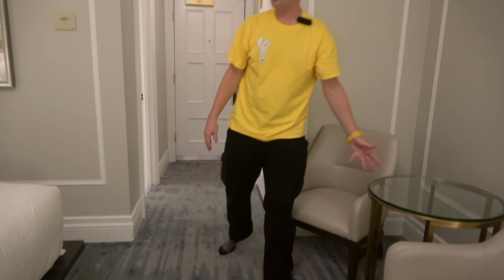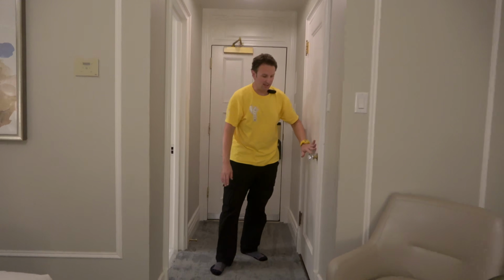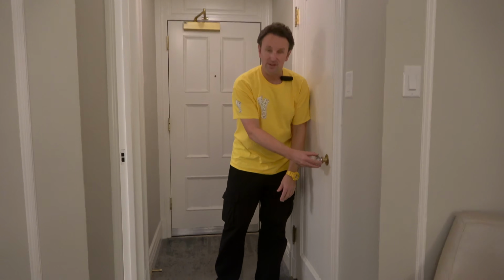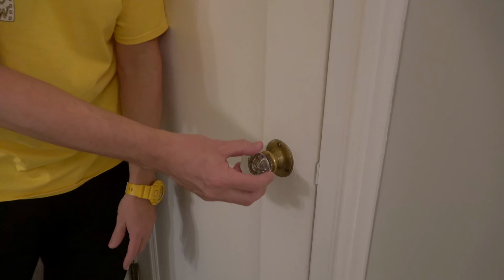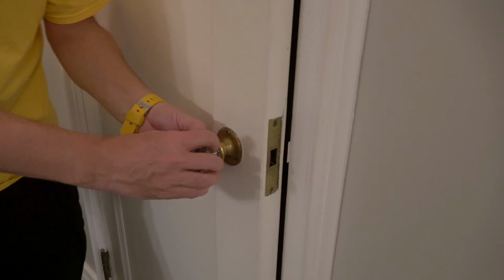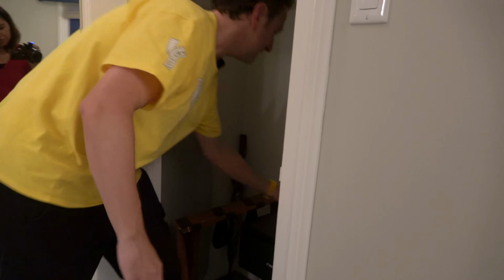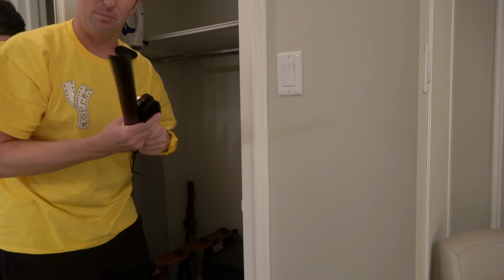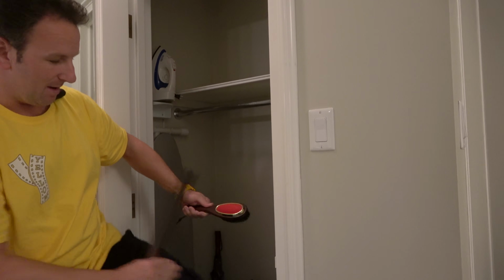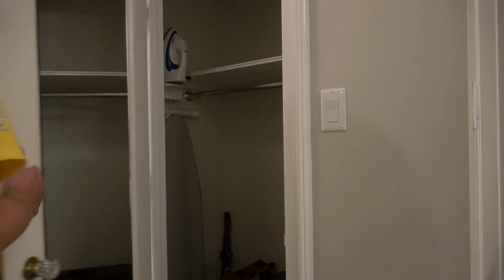2 leather chairs right here, small glass table. The closet is in this door. I want to point out these crystal knobs. This is very old school right here in the hotel. It has a lot of these classic things from its original vintage. It looks like a closet, pretty small, but it does have a shoe horn and a lint brush. I'll have to de-lint. Oh, that put more lint on my pants than it took off. All right, let's not use that.